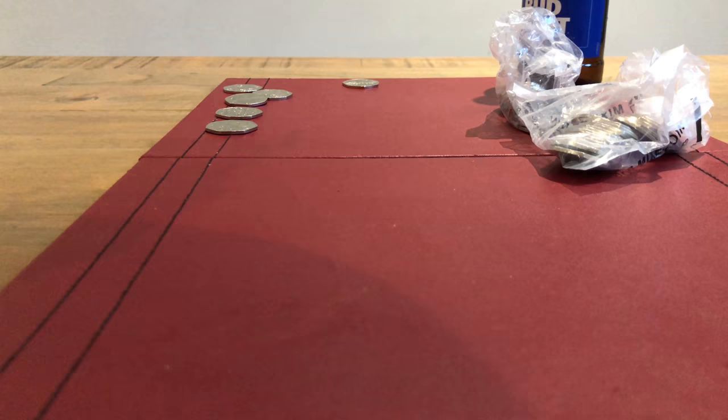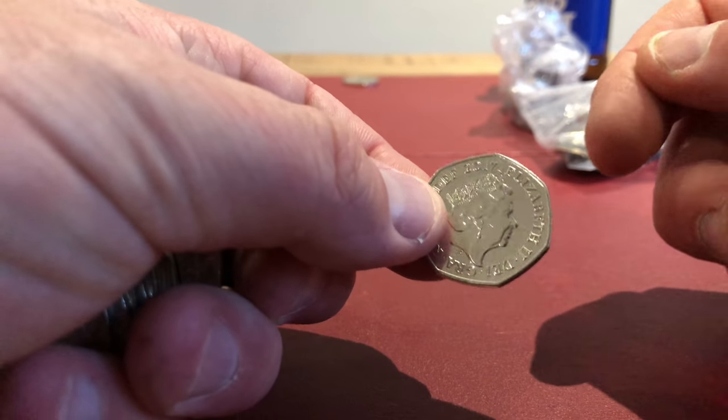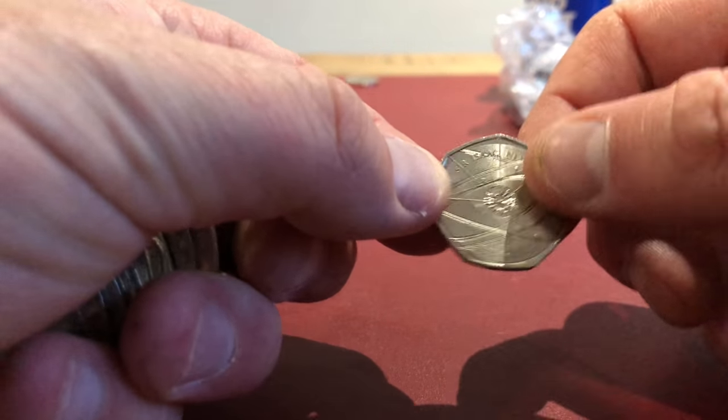I didn't see anything then, I was just having a nosy through the bag. See if there's anything shiny. There's one shiny there, but I bet you it's a 2015 Shield. Oh no, it's 2017. Isaac Newton, nice one.